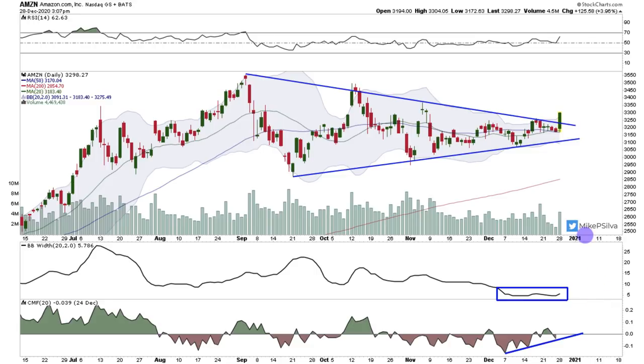Now, what do I also want to point out? Notice on the daily time frame here, the Bollinger Bands. You can see right here visually, the blue shaded area, they're very contracted. And now guess what? We broke out of a channel and a symmetrical pattern, and we're really contracted right here. So this could be the squeeze, a Bollinger Band squeeze play.